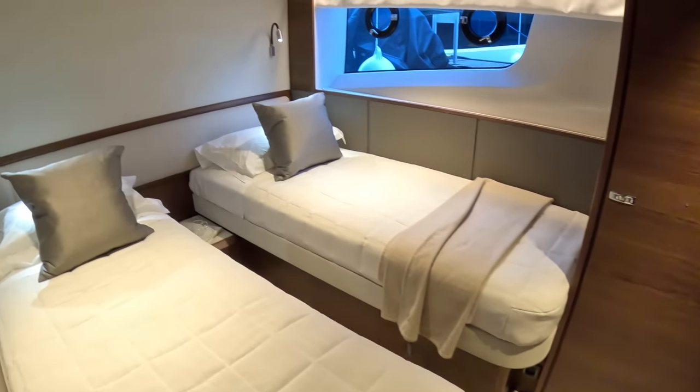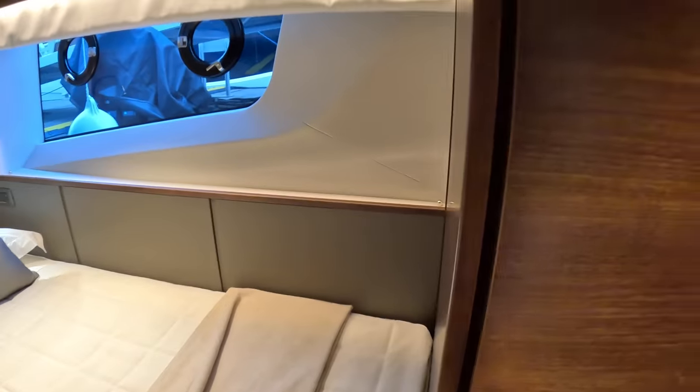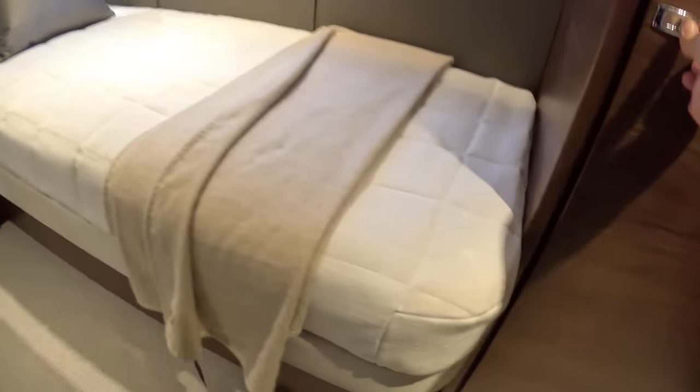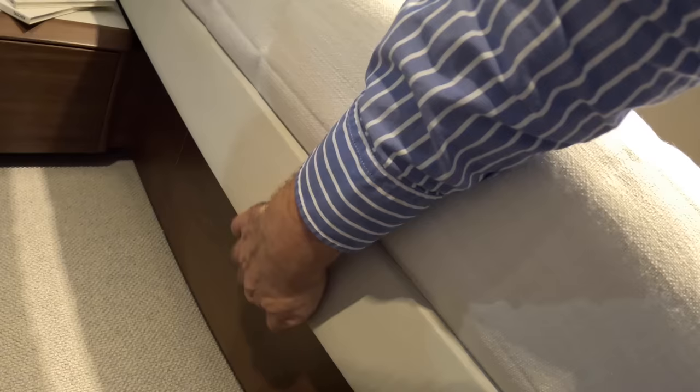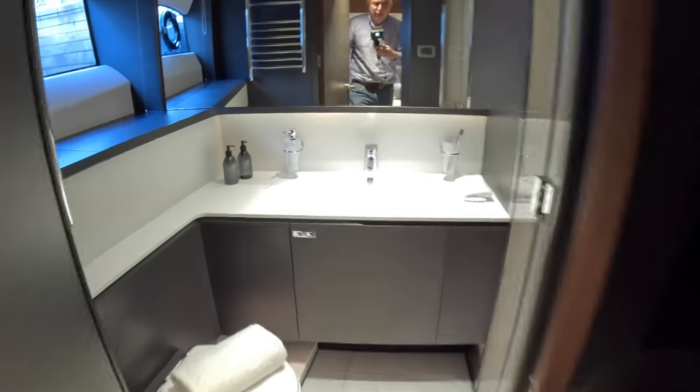Very similar deal. Two singles, converts to a double in the same way. Pullman here if you want it. Hanging locker is just there with a bit of storage underneath. There's storage under the beds as well, I think I'm right in saying. Let's have a look. Yes, there we go. Thusly, little bedside cabinet as well. Tons of headroom in here all the way through, as you'd expect on a boat of this size. And then the ensuite for this cabin. Brilliant. Let's press on a bit further because of the other one to look at down here.